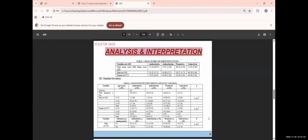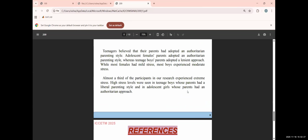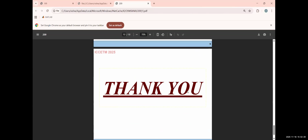In the conclusion, what we come to know is that the authoritarian kind of parenting has the highest score, that is 53, after which authoritative, then permissive, and then uninvolved parenting. In uninvolved parenting, if the parents are not at all involved in the life of the teenager, the mental health of that teenager will be very bad and they will be in trouble. So that's all we conclude from this research.